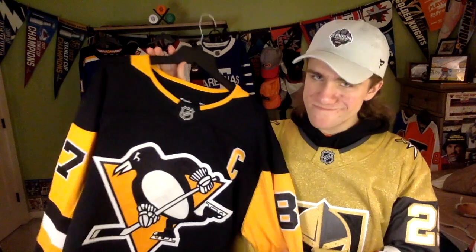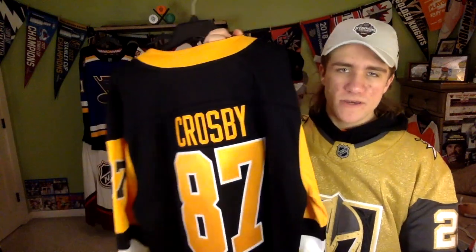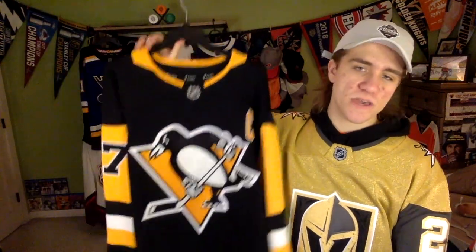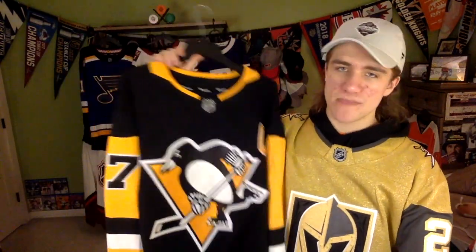Pittsburgh Penguins here. It's a Sidney Crosby home. Thanks, LeBlanc, for giving me this one. I got this from LeBlanc James in like July this summer. Sidney Crosby, another Penguins jersey that I needed. I always made the joke that this would be the last jersey that I get in my collection, but obviously LeBlanc made that dream not come true.